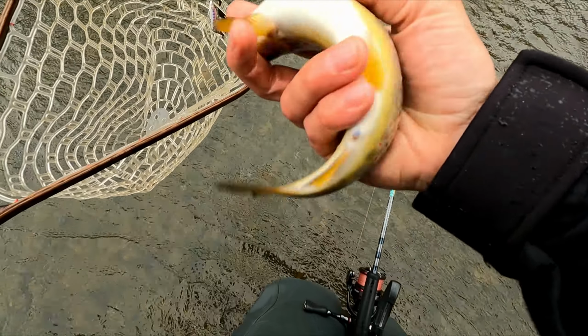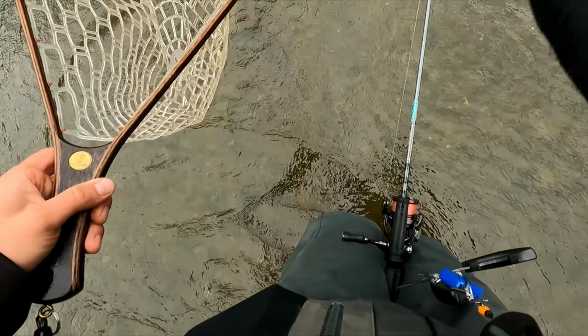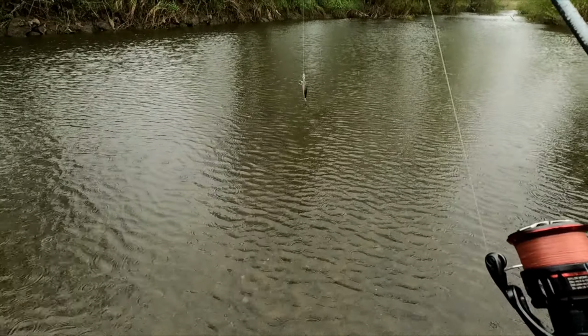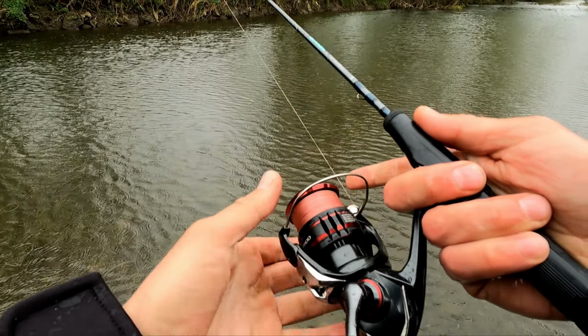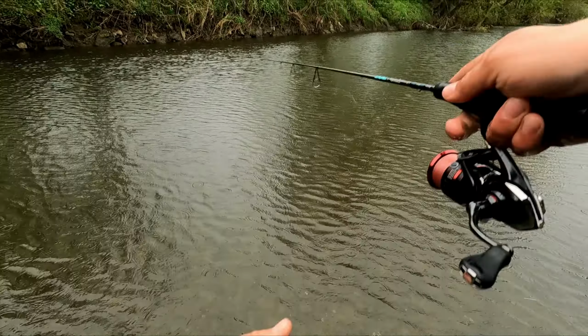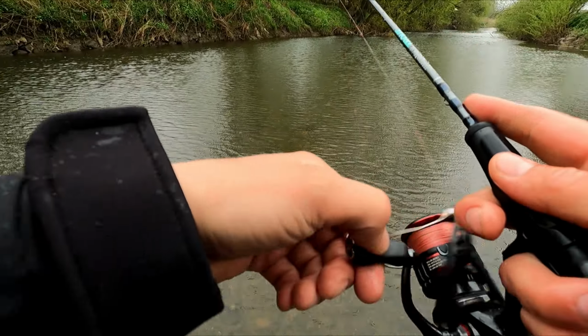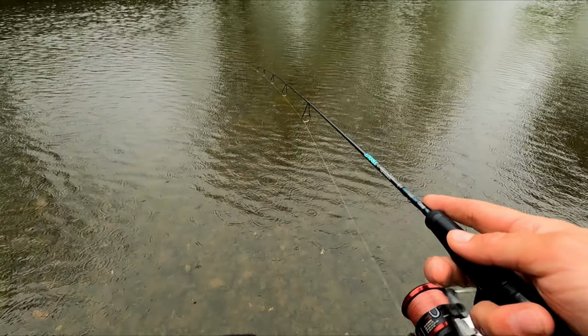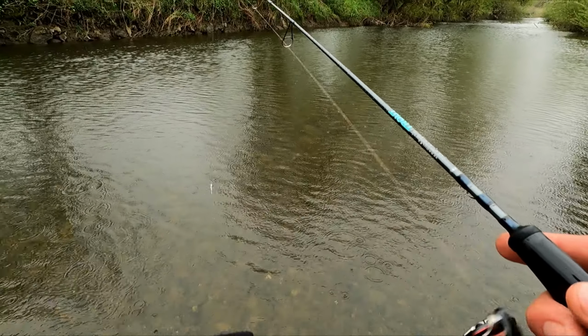Very nice. Have some red dots. I see you want to go, so go. Yes. What a cracking session today. Fish after fish. We do a lot of casts, of course, blank. That's normal. But from time to time we get some fish. And that's awesome.